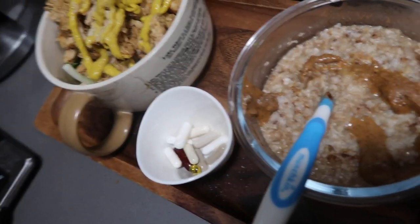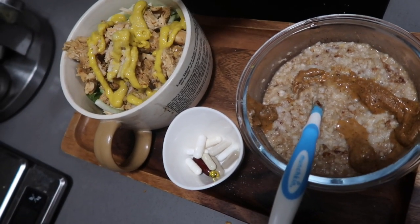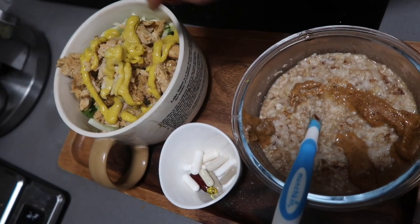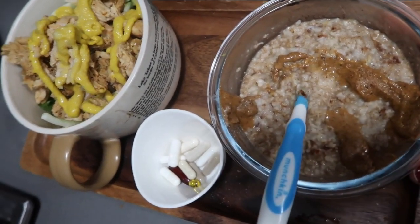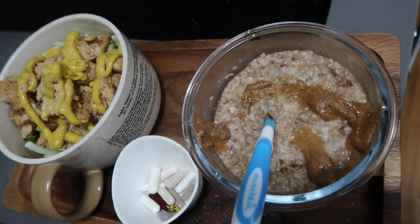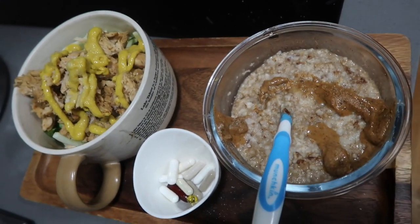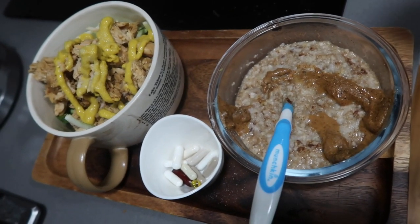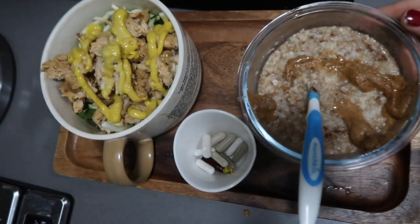Pretty standard, I would say. We have some zucchini with a spring mix and chicken in here. Supplements here. And here is just some oatmeal with almond butter and salt on top, which has been my most recent obsession, salted almond butter, which I salt even more. Because I'm obsessed with salt, what can I say?